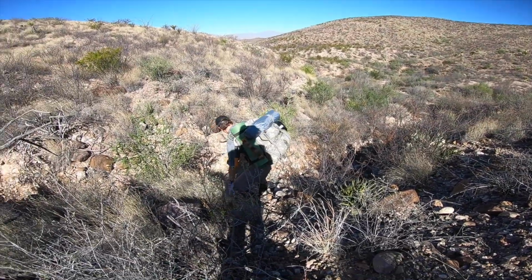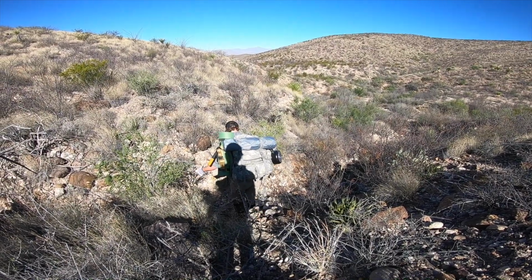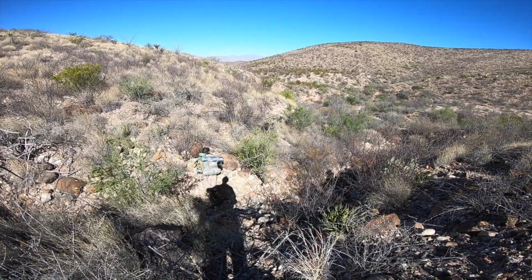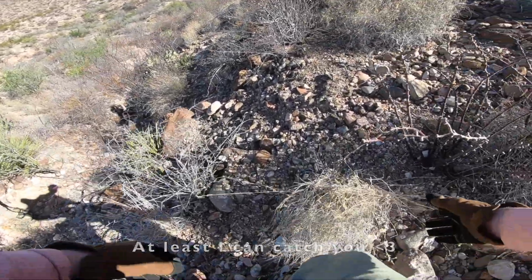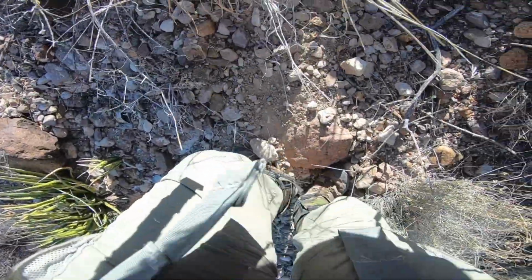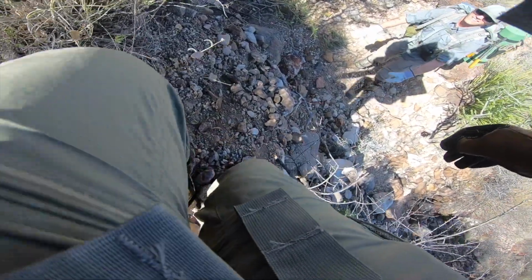Alright, another tough descent. This one's ready. Yeah, go for it. Yeah, kick up all those loose ones. Good? Alright, good luck. We'll go take more of a backwards approach. Okay, let's look at what we got here. I might just slide down on my butt, honestly.